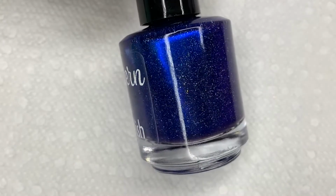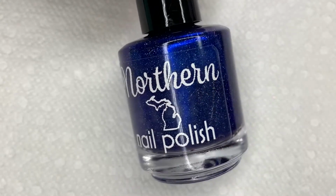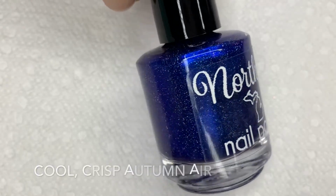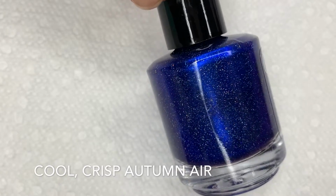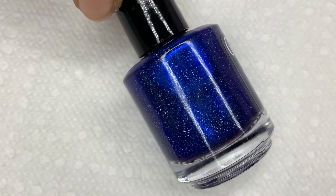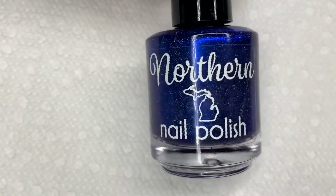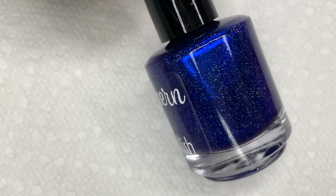Guys, the last shade in the Northern Nail Polish Fall 2019 collection is called Cool Crisp Autumn Air. And this is a beautiful holographic shimmering navy blue. Look at that, it looks like the night sky. Look at all that glitter. So beautiful. Okay, so we're gonna see if this translates to the nail as beautifully as it does in the bottle.